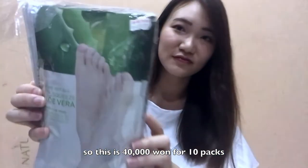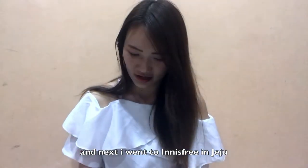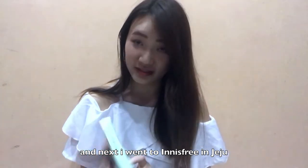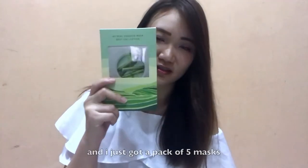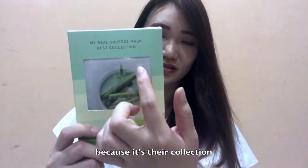So this is 40,000 won for 10 packs. And next, I went to Innisfree in Jeju, and I just got a pack of 5 masks because it's their collection.